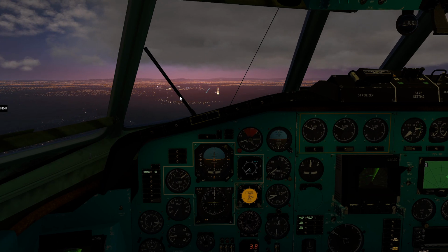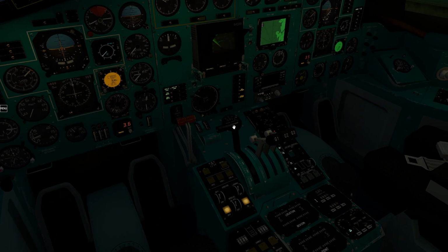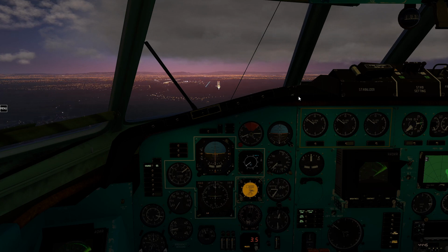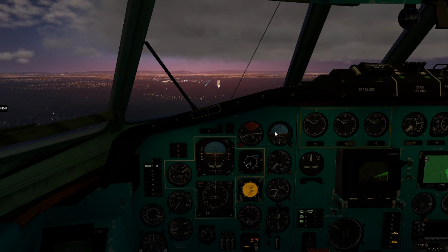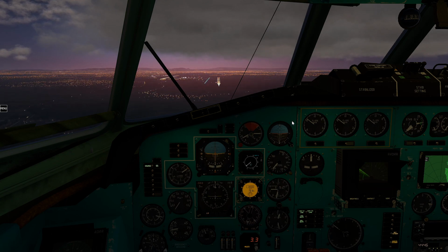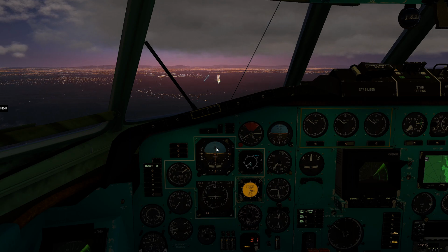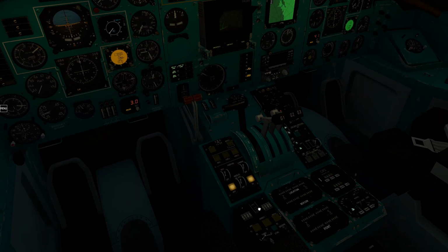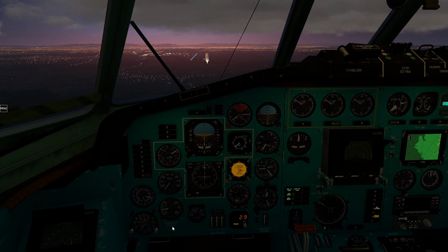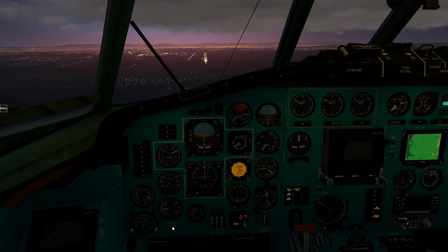But yeah, I think automatically the speed brakes will be extended. We have a nice enough co-pilot that does that. And maintain that speed. 1000. Beautiful evening right here.